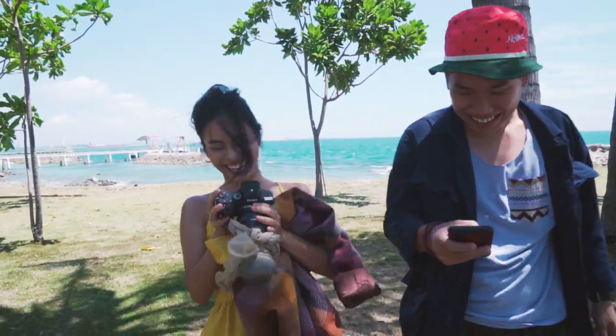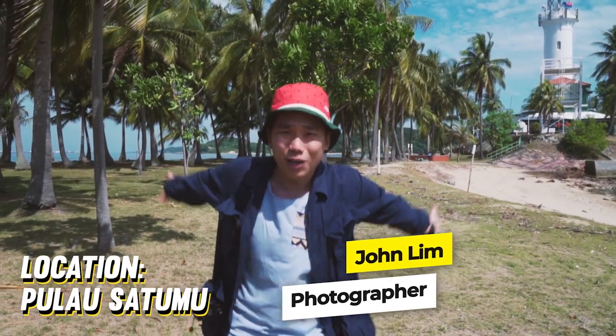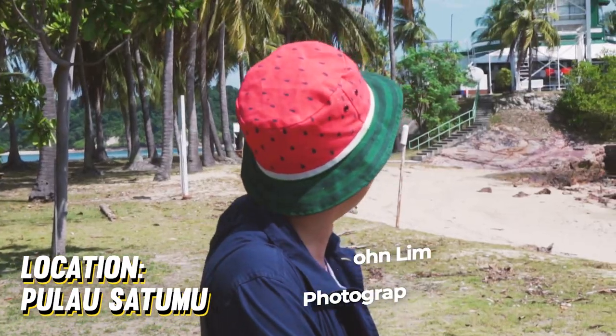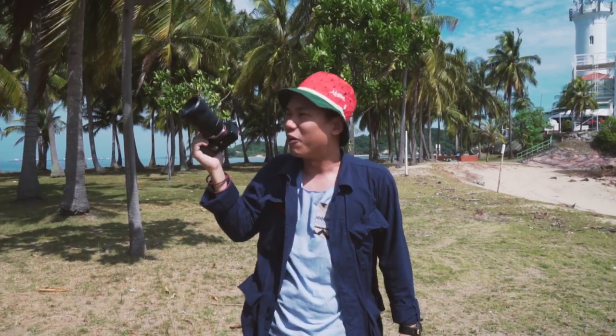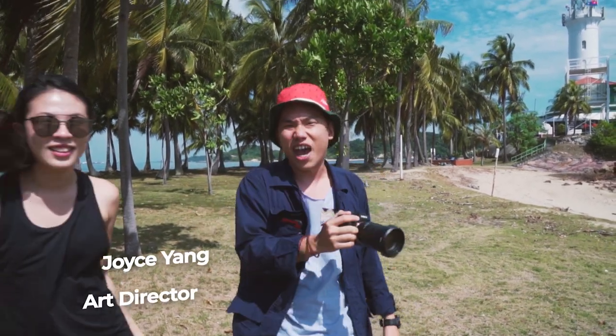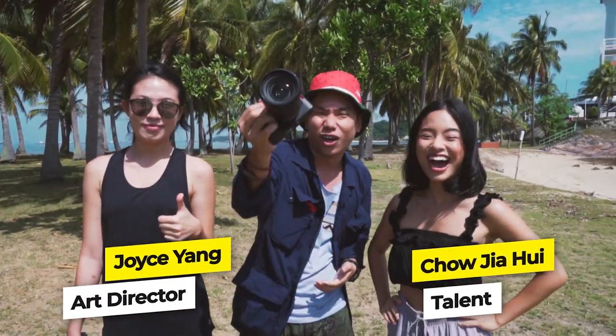You guys like taking photos so much, so we're here for another photo episode in Pulau Satumu. Behind me you can see the Raffles Lighthouse. Today we're gonna pay some jiao. Together with me is Joyce and Chow. This is our art director. This is my talent. I am the photographer. Let's not talk so much. Let's go pay some jiao. Let's go.